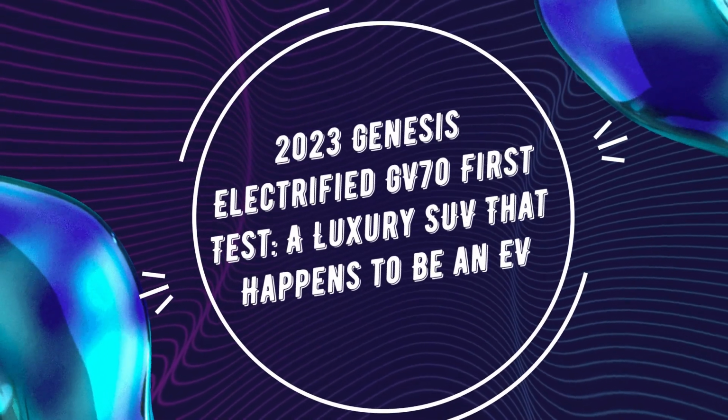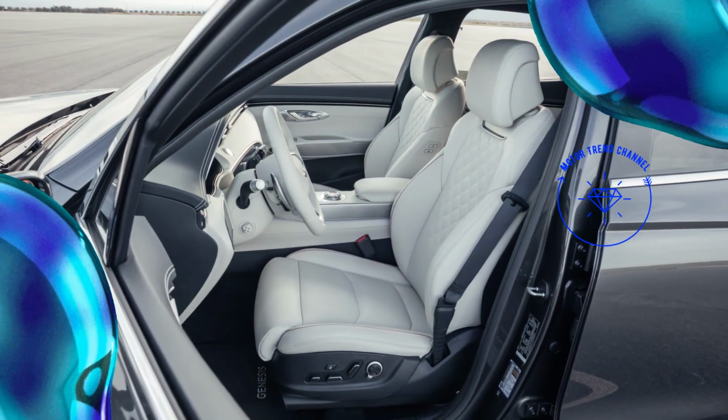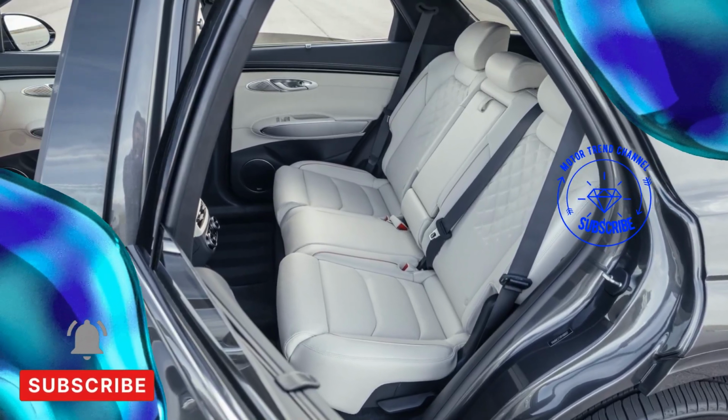2023 Genesis Electrified GV70 first test. A luxury SUV that happens to be an EV. Maybe you find yourself turned off by the design that rules so many of today's EVs. Maybe they look goofy or strange to you.